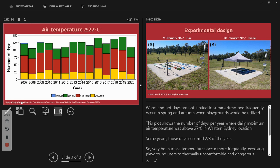This is a graph that shows the number of days when the daily maximum air temperatures were above 27 degrees. For some of these years, this number of days is within most of the year, so they occur quite frequently. And if warm and hot days occur frequently, so will hot surfaces, creating thermally uncomfortable and, in many cases, dangerous conditions throughout the year, not just in the summertime.